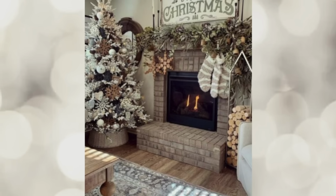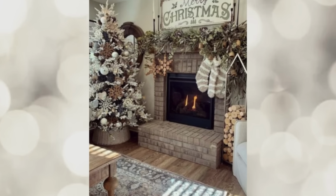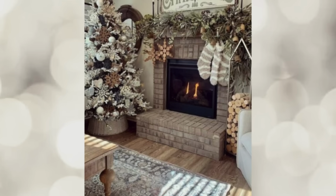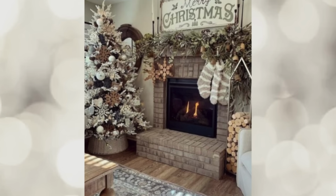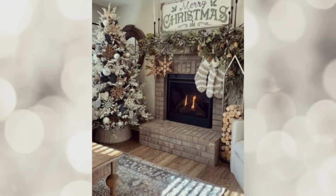I definitely love it. If you have a fireplace, I am so jealous of you because I love fireplaces during Christmas time. So I think this concept is really cute, and adding some stockings or different things like that is definitely a really good option.